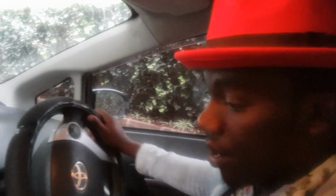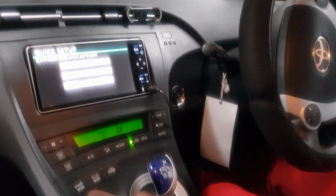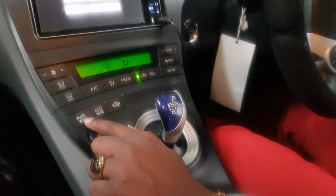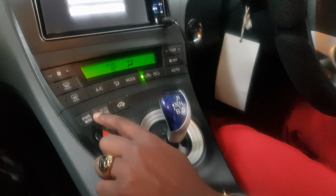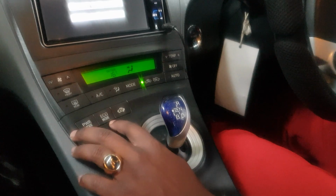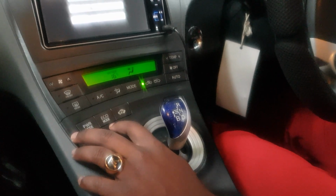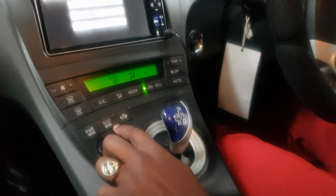This is a Toyota Prius hybrid, and my name is Paul. I really love this car. Actually, I'm talking about the functions. We have this, this is power mode. Power mode is when you need more power on this car, and you're using only fuel. There's eco mode, when you need to stabilize your fuel and you don't want to spend a lot on it, you can use eco mode.